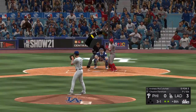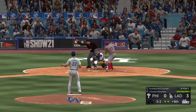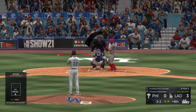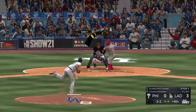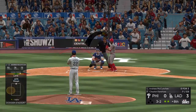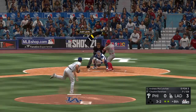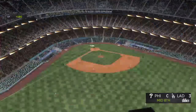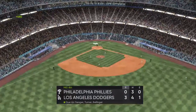Got him to chase out of the zone that time. Brad Miller is sent packing for the second out of the inning. And he drops a change in on him there, and that'll run it full 3-2. Fouled away. Kershaw into the windup. Here it comes on 3-2. Got him for an even 20 strikeouts now thus far, as he's just been flat unhittable.